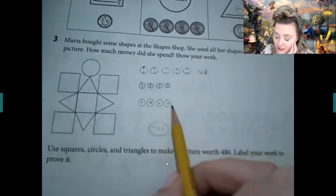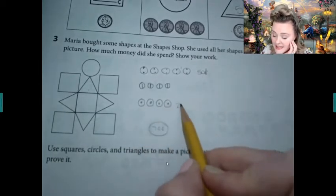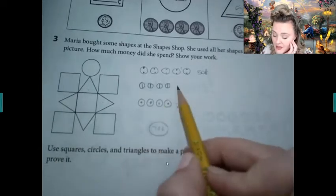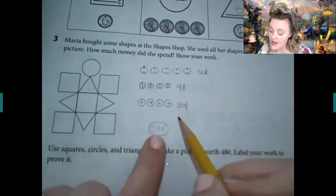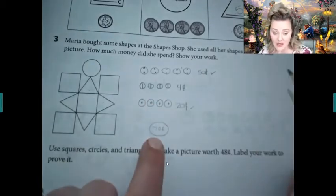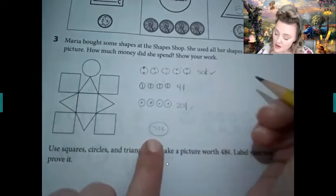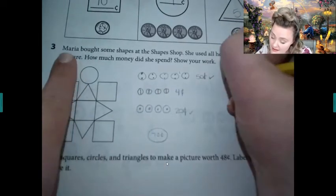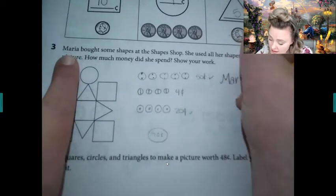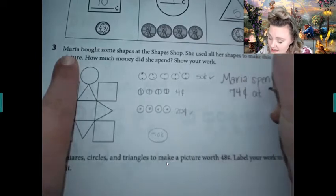So if I just wanted to figure out how many nickels I had, 5, 10, 15, 20, so I had 20 cents. And then we have 4 cents. So if I know that I'm at 70, I already did the 50, I already did the 20, I can go to 70 and I can just count on 4 more. 70, 71, 72, 73, 74. So the total, Maria spent 74 cents at the Shape Shop.